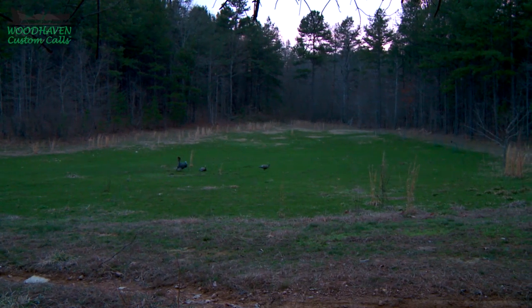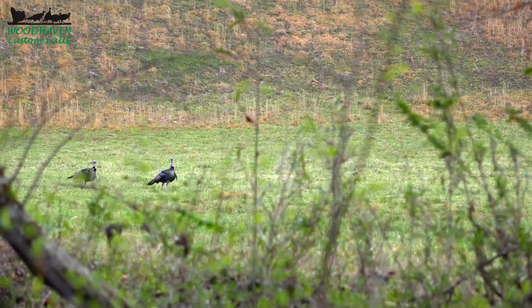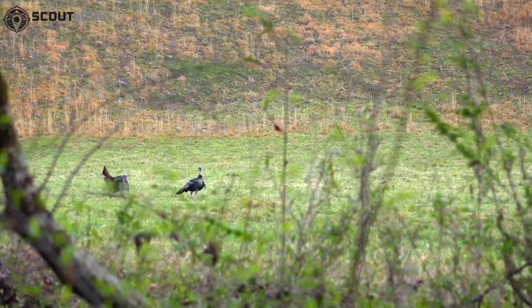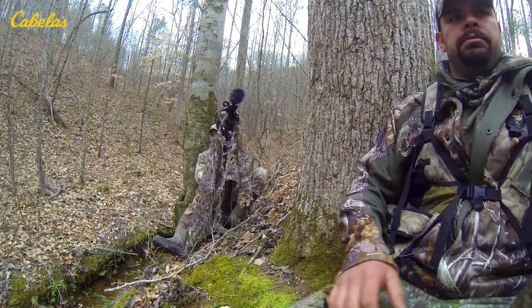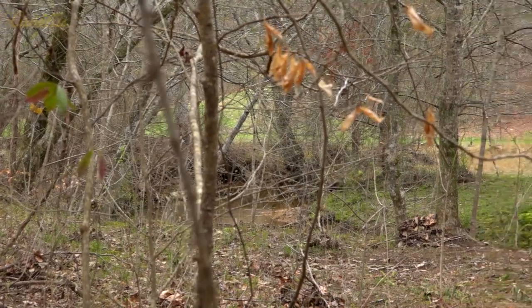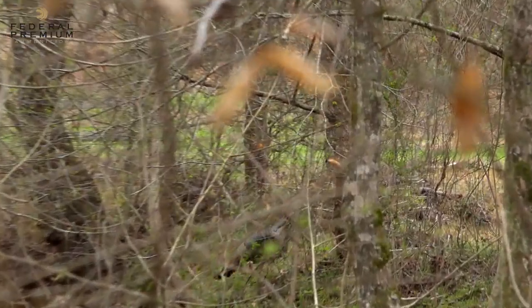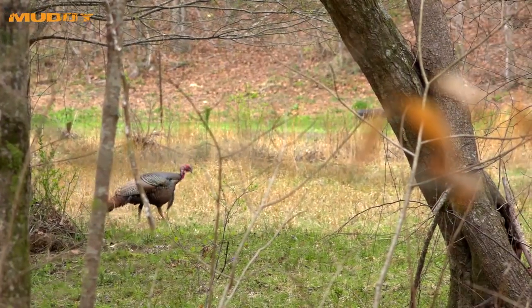We did see a few throughout the day, but one thing led to another, and we weren't able to kill them. They'd either be just across the property line from us. Yesterday, Alonzo and I had that happen multiple times, where there was a creek there, and the neighbor's pasture where we didn't have permission to hunt was the place where all the turkeys wanted to be. And we saw toms all day long, but could not get any of them to cross the creek over onto our property.